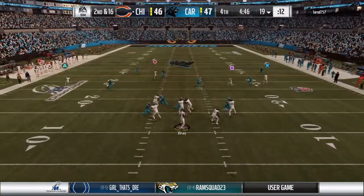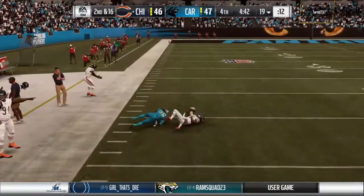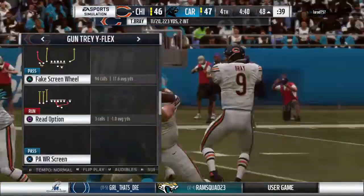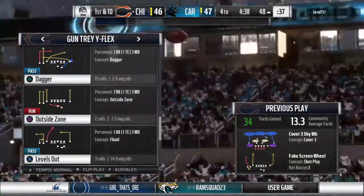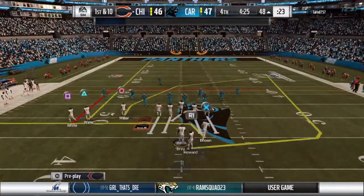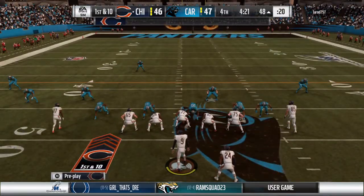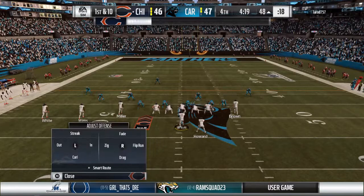Out of the gun, they'll look to throw. Every time, yep. And this is Gabriel on the catch. And he'll be taken down, but not before they work it across midfield. An excellent pickup of 34 yards. So the line of scrimmage moves all the way across the 50 now as they come up 1st and 10.